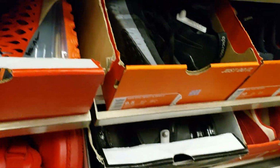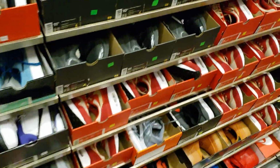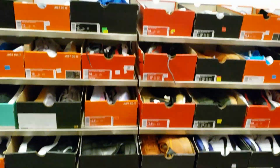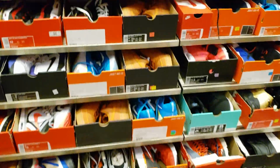And some Epic React Flyknits, $130, 30% off. They don't really have much else. I'm looking at the size 10s and nothing worth even thinking about copping, to be really honest. Nothing much. This is the only size 10 right here, from right there to right there. So check out the 10.5s.